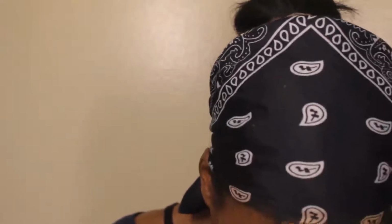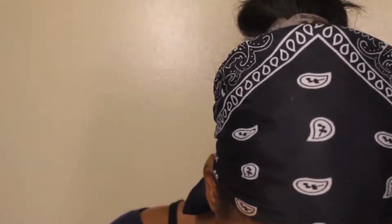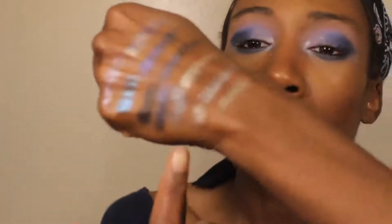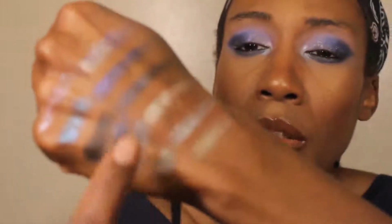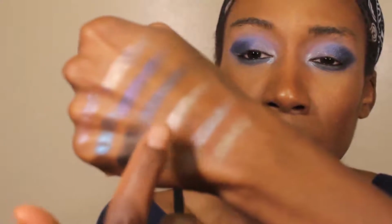But I'm going to take the shade Tempting and compare it to that purple shade that I have, even though Tempting is more of a duochrome type shade, so they're not going to be the same. And then see this shade right here? I feel like it looks really similar to this shade over here from the Paris palette, and then this more goldy shade looks like it could possibly be similar to that shade, but considering all the shades that are in both the palettes, those are only a few I found.